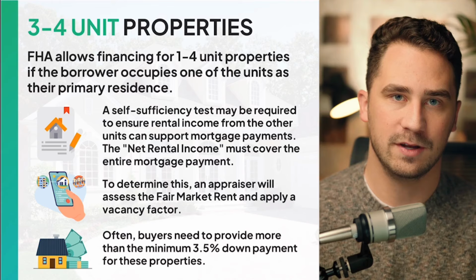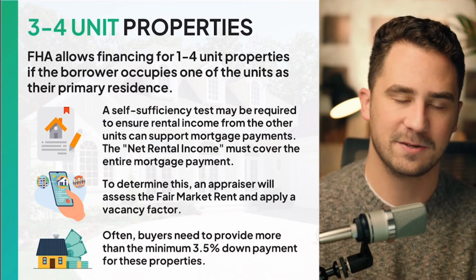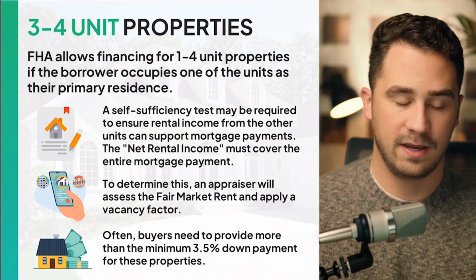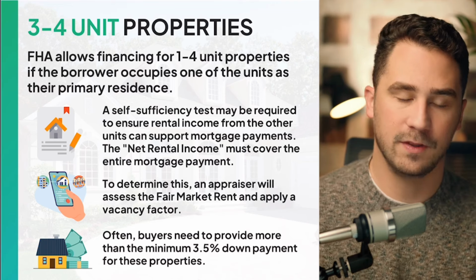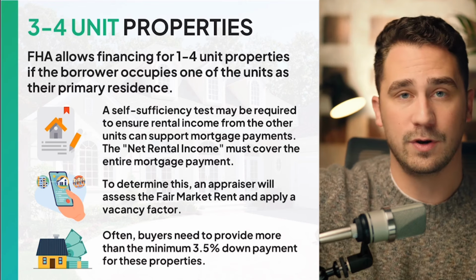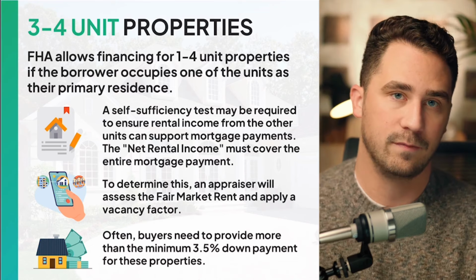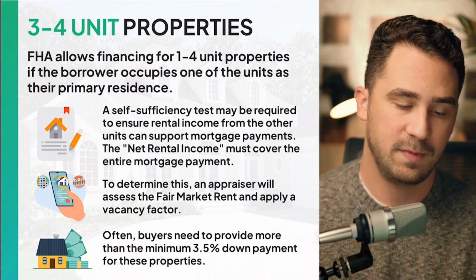Also, 3 to 4 unit properties, this can be a really big issue with FHA loans. FHA is great because it allows you to buy a 1 to 4 unit property as your primary residence with only 3.5% as a down payment, right? That's really great, especially for 2 to 4 unit properties. You can buy, let's say, a 4 unit property, live in 1 unit and rent out the others with only 3.5% down. So you have other people helping pay for that mortgage payment.